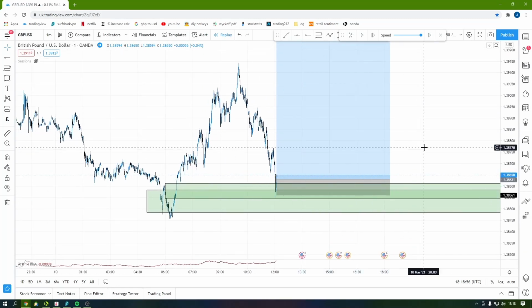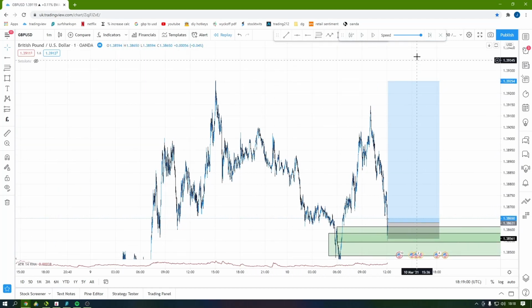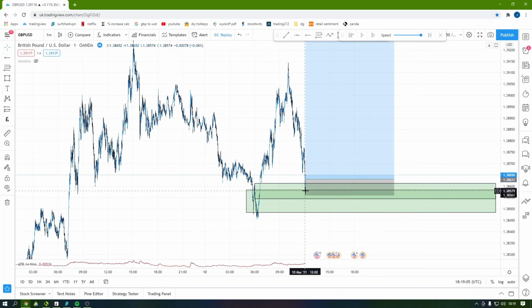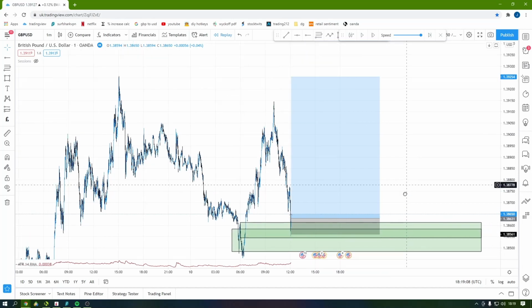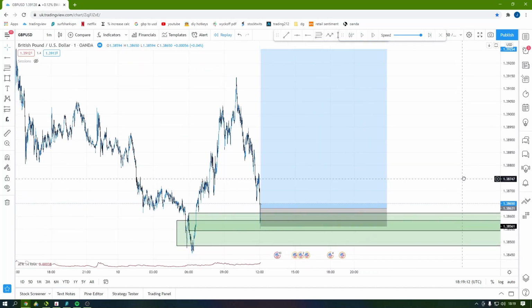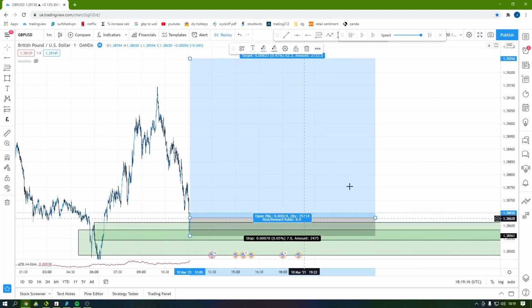Now, this could be sort of our final, this could be the last pullback before we continue to make higher highs. And this could have been a position that I could have had a larger stop on and could have held for several days. But like I said, I am a day trader and I like to be in and out of the market quickly and take what the market is willing to give me. So as you can see, this gave us a nice risk to reward ratio of 1 to 8.9.